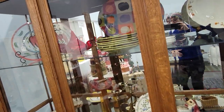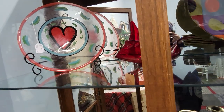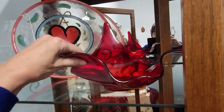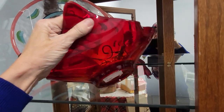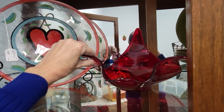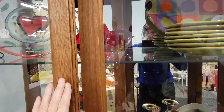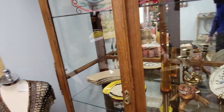She still has that big, beautiful piece of glass in here. I believe it's a Viking piece. Let's see what she has it priced at. It is $40. That's definitely about right. So if anybody's interested, you can just reach out to me. I do have a direct line to Carrie.